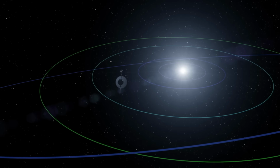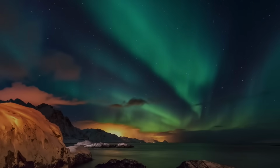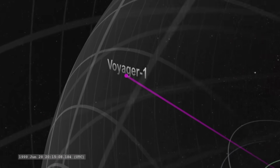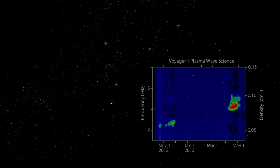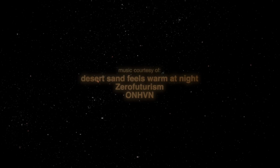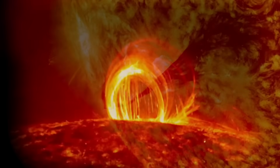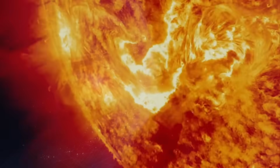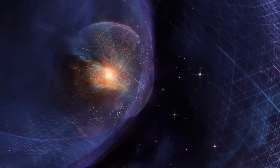What you're listening to right now is interstellar space. What you're hearing are waves of plasma recorded 11 billion miles from Earth by the first human object to ever reach interstellar space. This is the space beyond which the stream of our sun's solar wind, traveling outward at almost 900,000 miles per hour, stops completely as it runs into the wider galactic current, the interstellar medium.